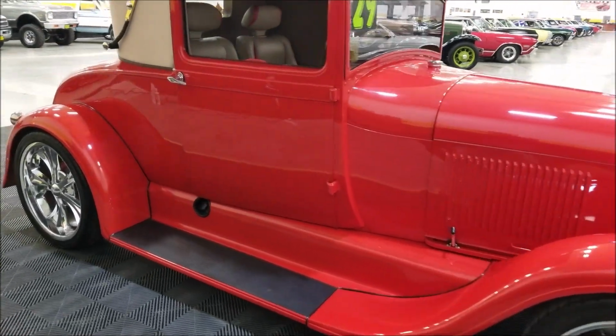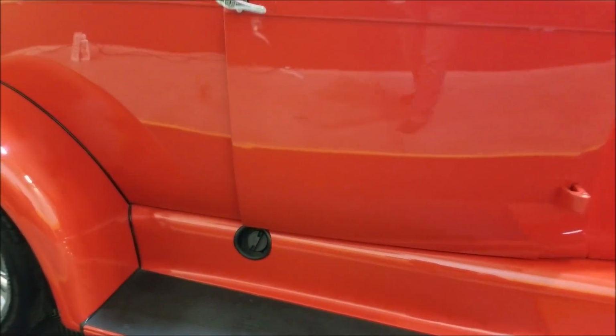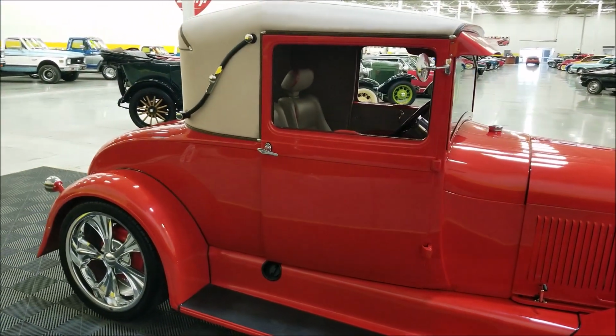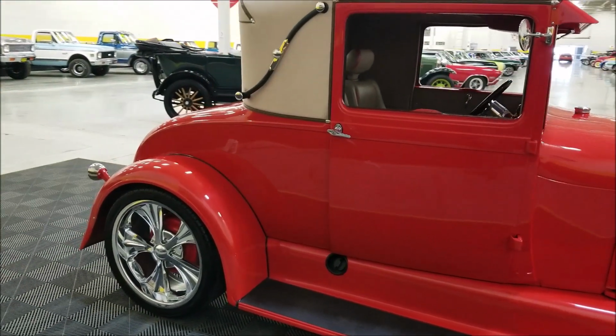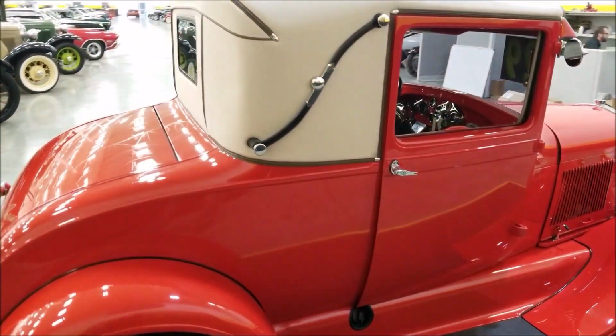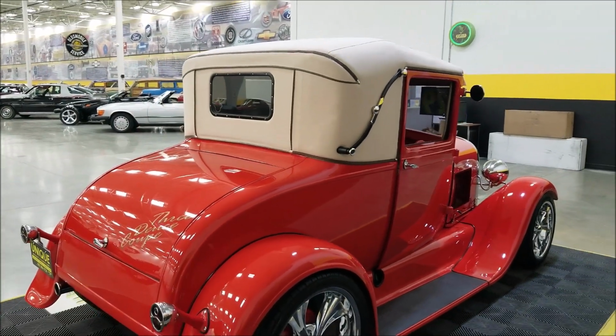It does have tubular control arms up front, adjustable shocks. As you can see, there's a gas fill. There's one on each side. So it does have dual tanks. There is a switch, I believe it's just to the right of the steering column, that you can switch between each side's tanks. So you do have a little range out of this one.